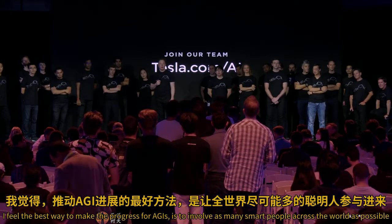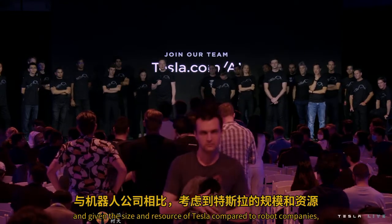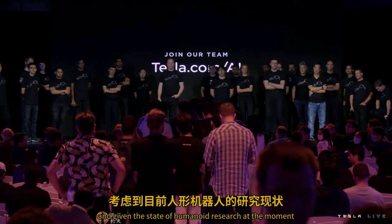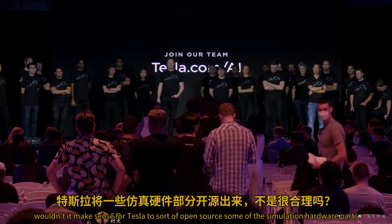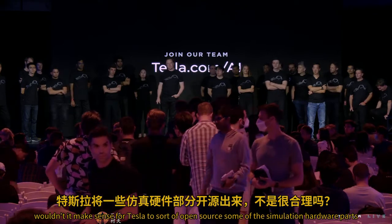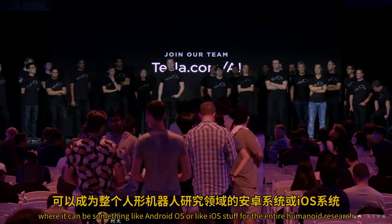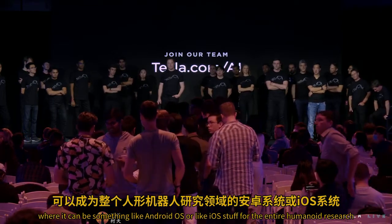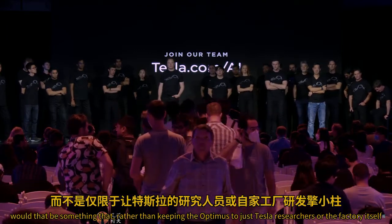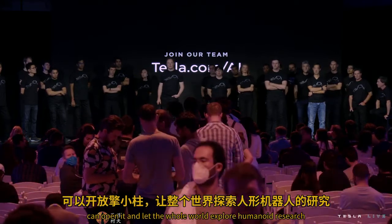I feel the best way to make progress for AGI is to involve as many smart people across the world as possible. Given the size and resources of Tesla compared to robot companies, and given the state of humanoid research at the moment, would it make sense for Tesla to open source some of the simulation hardware parts? I think Tesla can still be the dominant platform, something like Android OS or iOS for the entire humanoid research. Rather than keeping Optimus to just Tesla researchers or the factory itself, can you open it and let the whole world explore humanoid research?